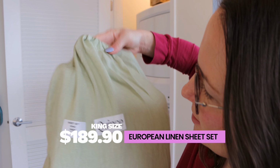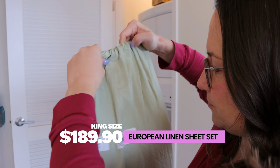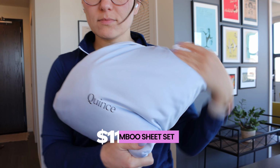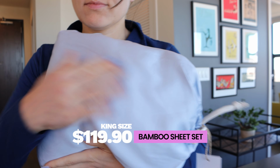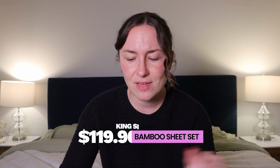So for the two sheet sets I tried, the linen is the more expensive one. That was $189.90 for the king size fitted sheet set. This does not include the duvet cover. And then the bamboo set that I tried was $119.90 if I were to buy it. So the bamboo one is really quite a bit less expensive than the linen.